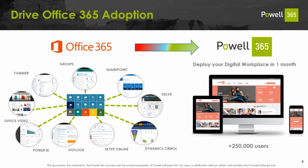Our objective at Powell 365 is to help you make the most of your Office 365 investment. And what we've done is we've taken all of the different Office 365 features and all of the rich tools within the Office 365 suite, and we've unified them together into one digital workplace. It started off with SharePoint, but today, thanks to the Office 365 suite, we have so much more than just that. And what we've done is unified all of these features together into one place. So now you can set up your very own digital workplace without any coding or custom development needed.